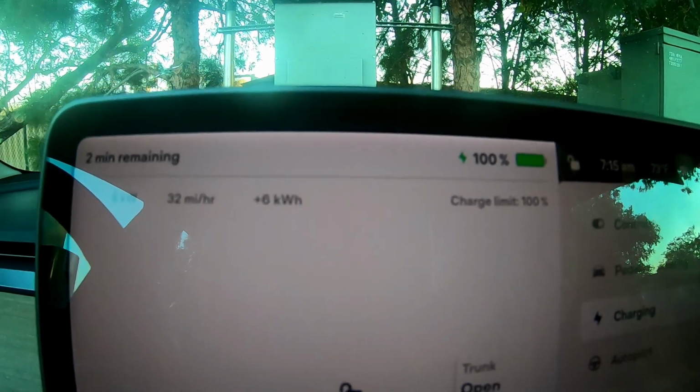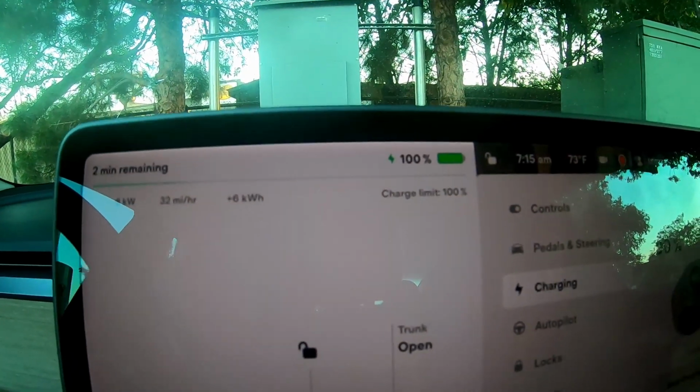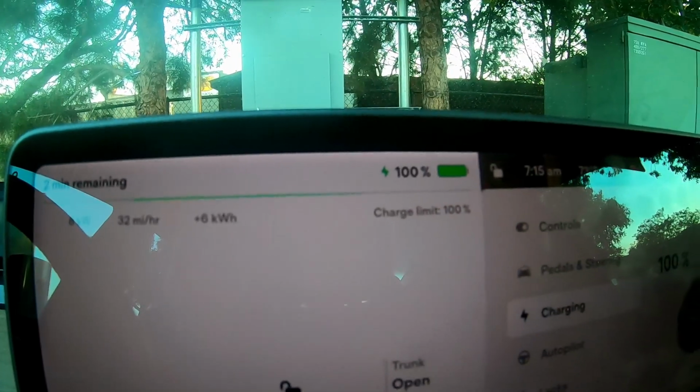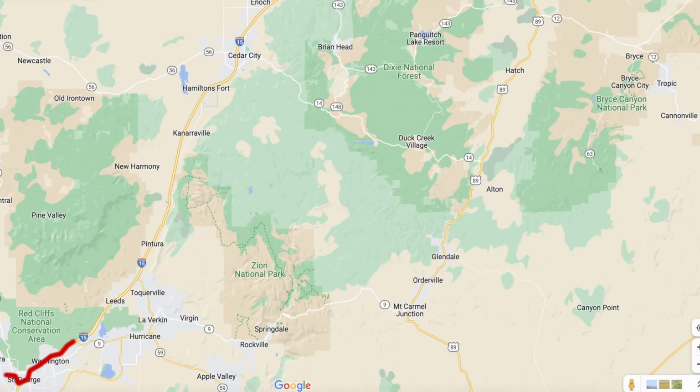We made it to 100%. It still says 2 minutes remaining, so I guess it's pushing the last little bit in. It's still going at 8 kilowatts, but it says 100%, so maybe we'll give it 2 more minutes, and then we'll take off for Zion. We're driving through Zion to get to Bryce.